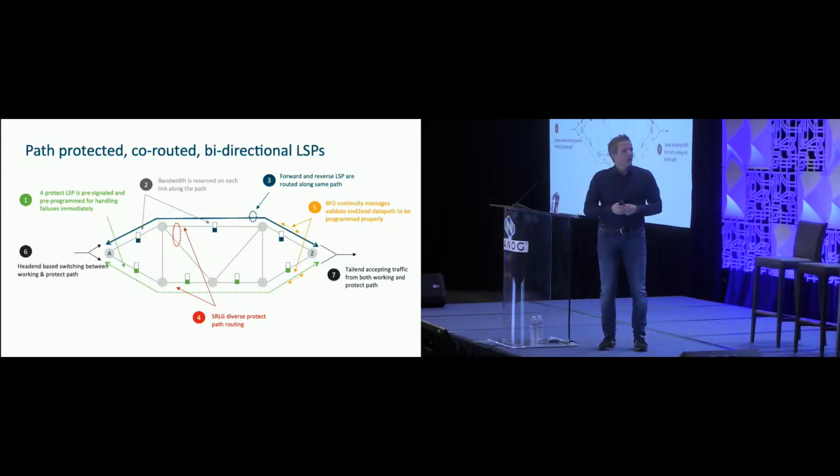In this model, we essentially need to get an idea of whether the working and the protect path, at the head end and both endpoints, is still available. And in order to do that, we need to use some end-to-end liveliness. And in case of MPLS, BFD is used here. So we are exchanging BFD keepalives on both the working and protect paths, and that allows us to find a failure anywhere along the path, right?